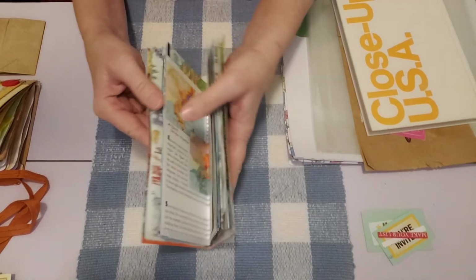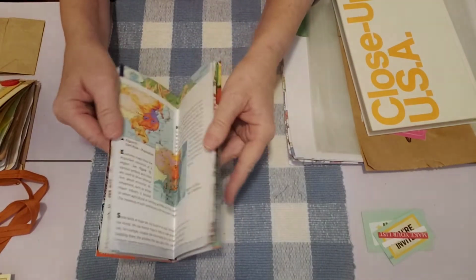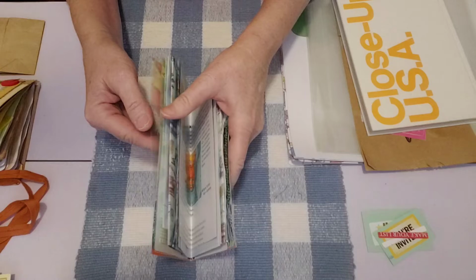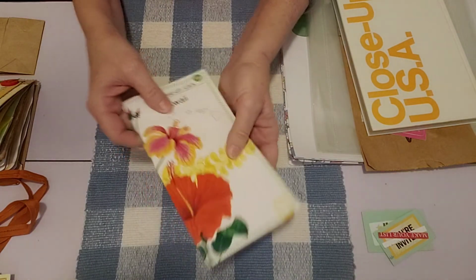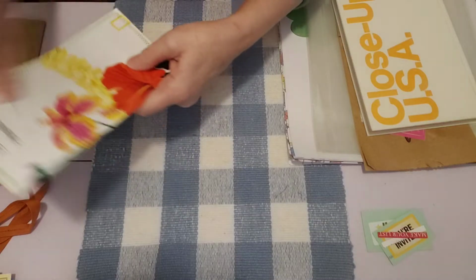So, there's plenty of pages in here and pockets and things, but also light enough to carry around. So that's one thing I've got to finish up, but I've been working on that this week.